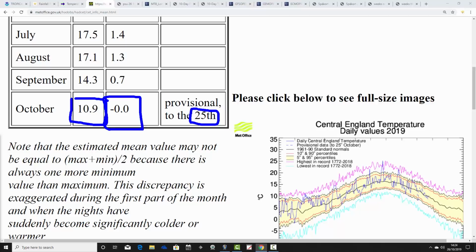So I am beginning to wonder, it depends how cold the nights get, but I am beginning to wonder whether we might actually go under 10 degrees with the CET. If we go to, let's say, 9.9, then I think that would be the coldest October that we've seen since probably 2012 or 2008. We went over this the other day, in a video the other day. So it would be the coldest October for really quite a long time if we go under 10 degrees. I'm not guaranteeing that's going to happen, but we're at 10.9 now.